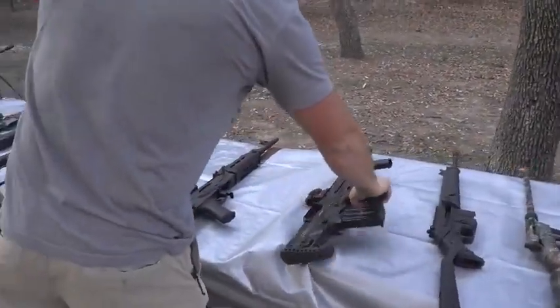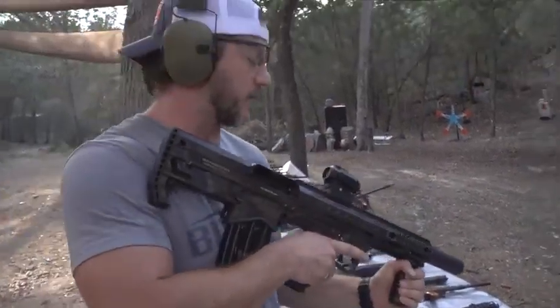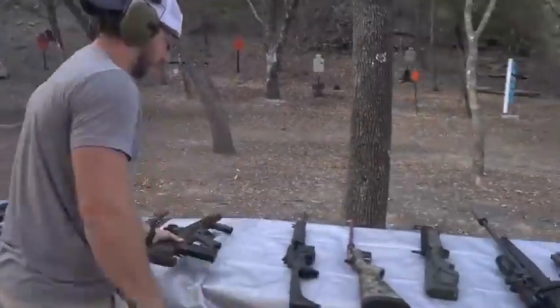This is a Black Aces FD12. It's a mag-fed bullpup 12 gauge shotgun. Oh, dude, that gun's crazy.